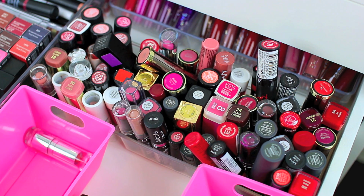I think I'm just going to pull out all of the lipsticks that I really haven't worn in a while and start with decluttering those, and then we'll narrow it down even further.